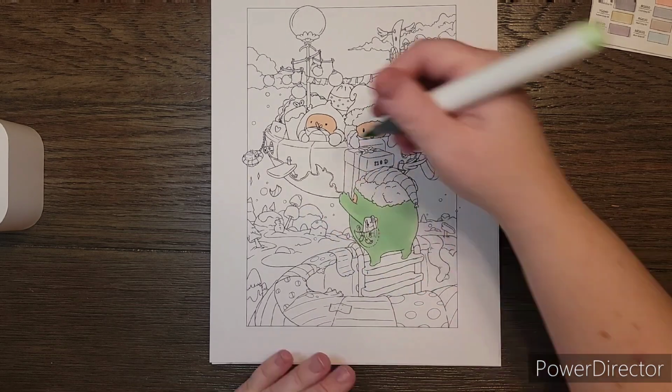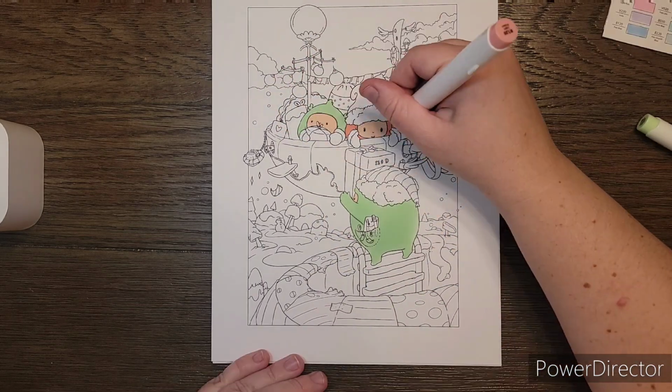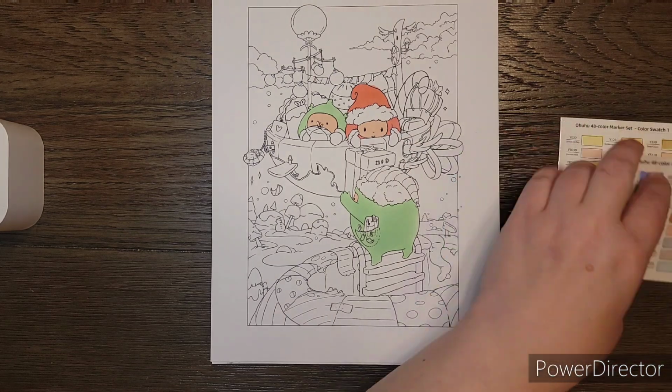Today I am doing a little bit of a speed coloring, and then I go to real time when I start doing the shading.